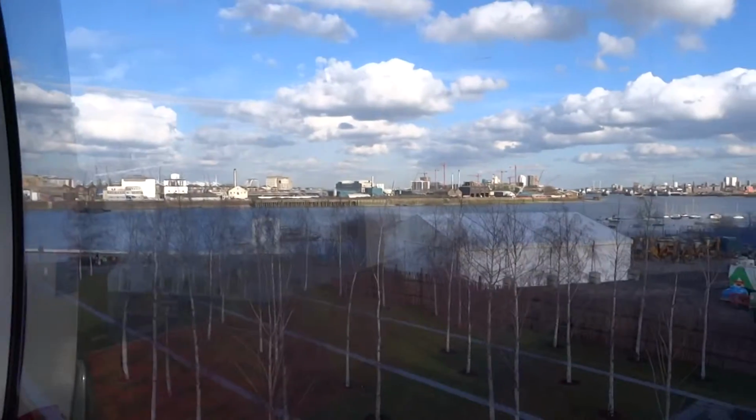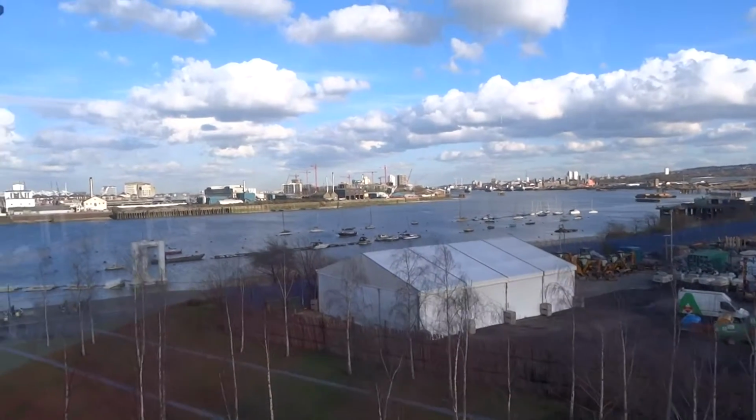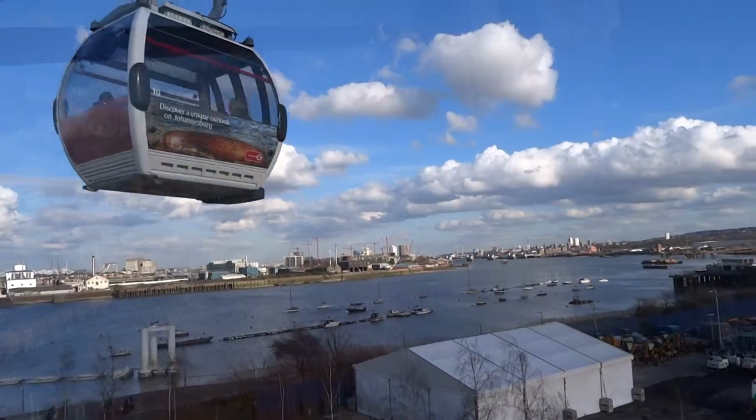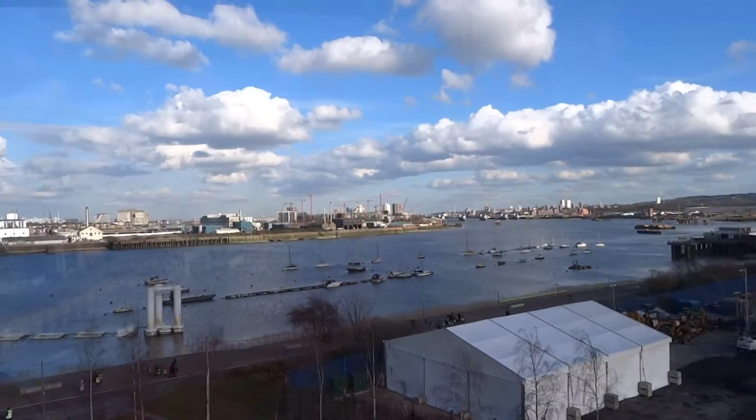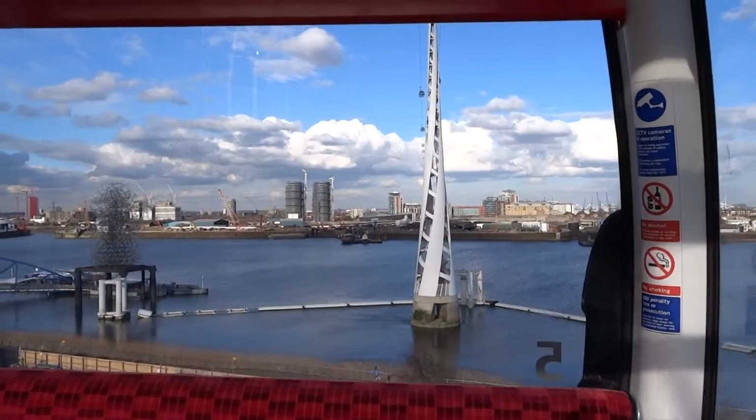Welcome to your northbound flight on the Emirates Air Line. On your journey, you'll be surrounded by unique views and some of London's great untold stories. Here's just a few of the sights and discoveries that await you in this fascinating area of London.